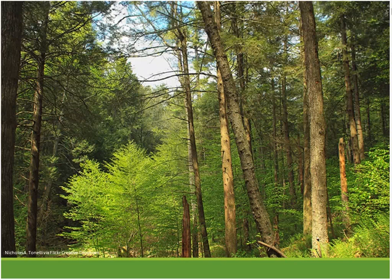So this is a photo, a great example of late successional forest conditions. And you can really get an idea of the vertical structural diversity and also of what a canopy gap may look like in mature forest. So note the smaller trees just to the left of the center of the photo. And that indicates that regeneration is happening due to that gap in the canopy.